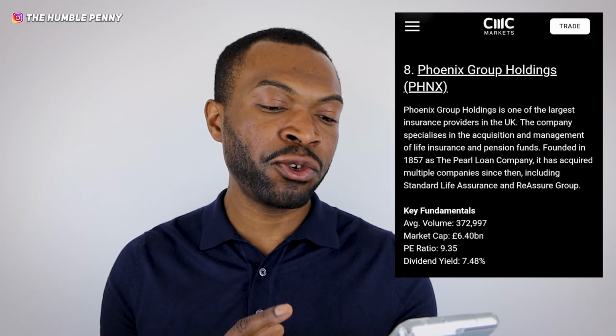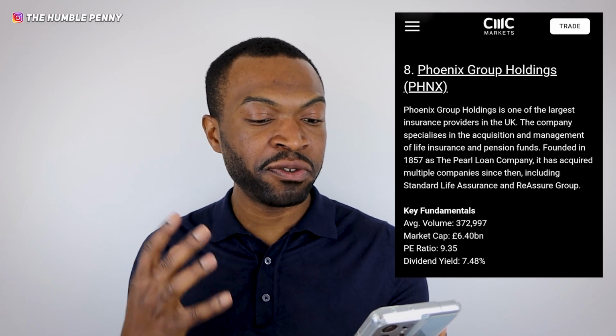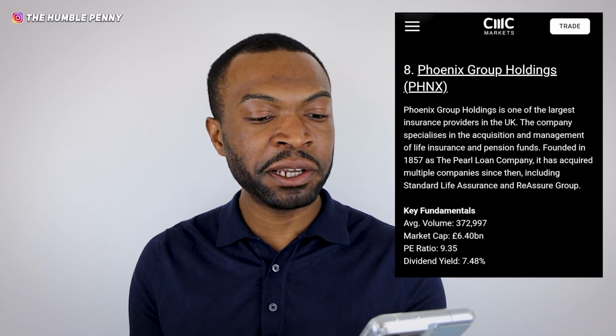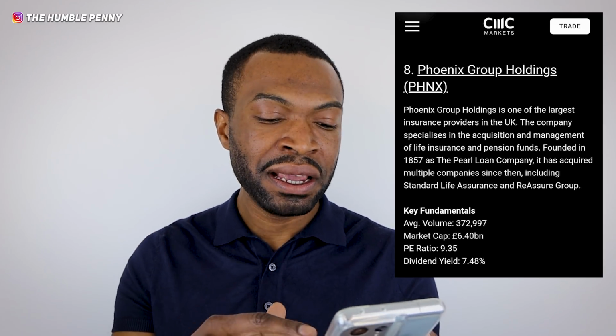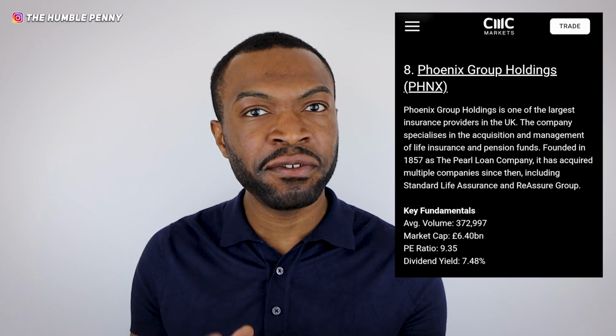And it says here that Phoenix Group Holdings is one of the largest insurance providers in the UK. The company specializes in acquisitions and management of life insurance and pension funds. Then it says here they've got a dividend yield of 7.48%. And that list carries on. You can Google this yourself and kind of look and research these companies yourself.